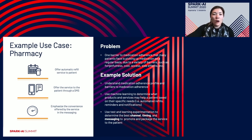So those are all conditions in the data that we can leverage to better understand the timing of when patients need to come to the pharmacy, so that we can prompt them in the way that's most meaningful and relevant for the patient. And then once we know the kind of service or intervention that they might need, we also want to package that for the patient in a way that makes the most sense to them.